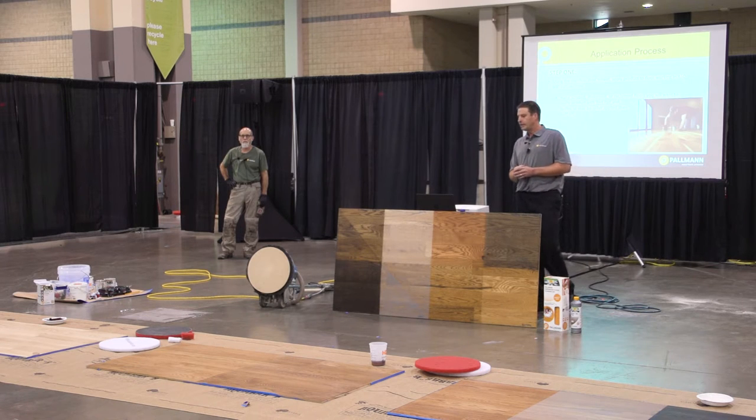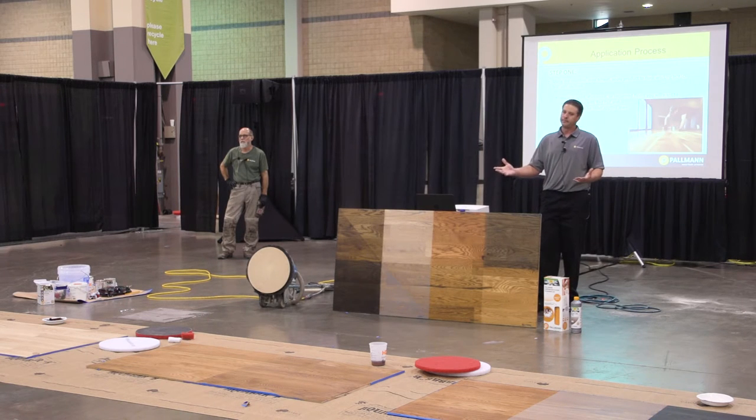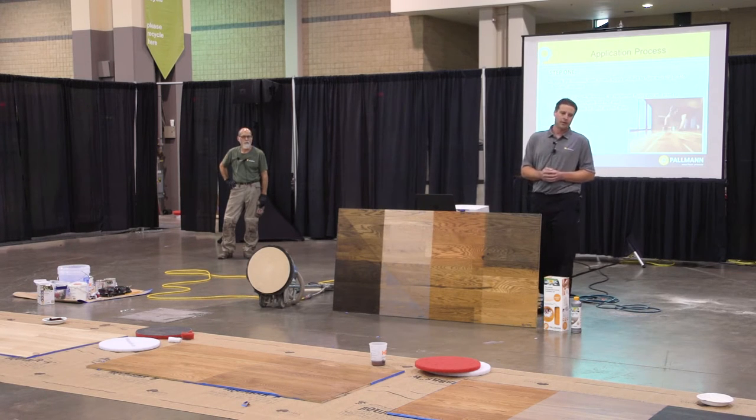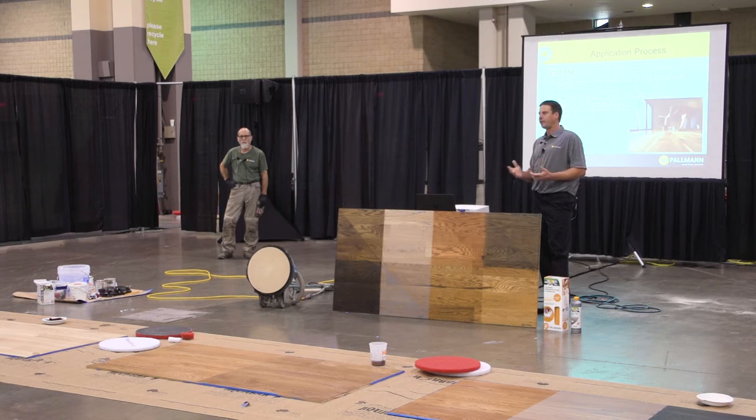But basically, all you need to do is get the material on the floor. We can do it either with a stainless steel trowel or with a buffer. With a buffer application, we're standing up the whole time. We allow it to penetrate for 10 to 30 minutes, a wide range. If you go a little bit longer, that's okay. Then we remove the excess with a red pad and get right back on it with the white pad.